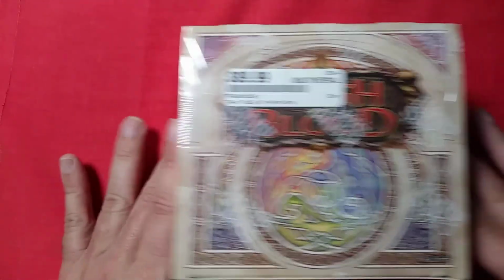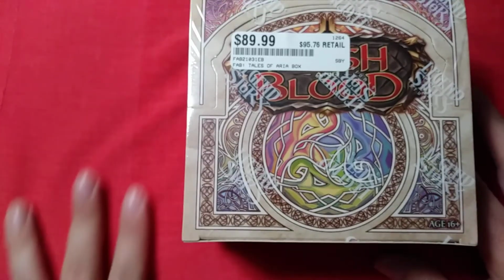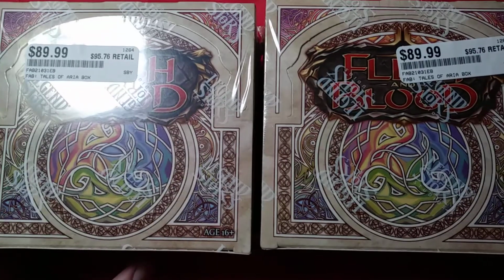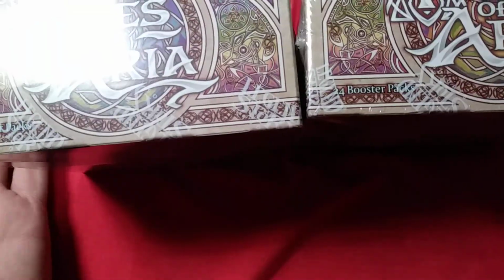So, Tales of Arya first edition for $89. I wasn't about to spend $350 on 2 boxes, but for this amount, yeah, I'll get some exposure to Tales of Arya. And these are first edition; they just came out.